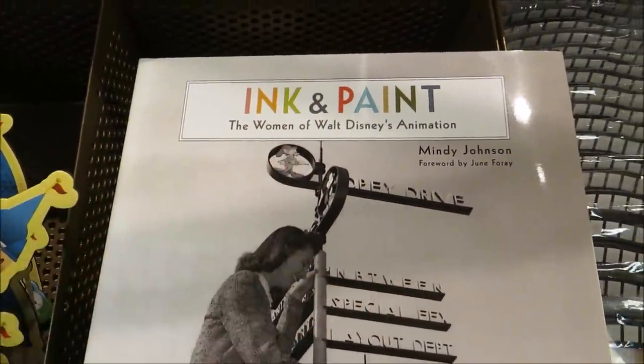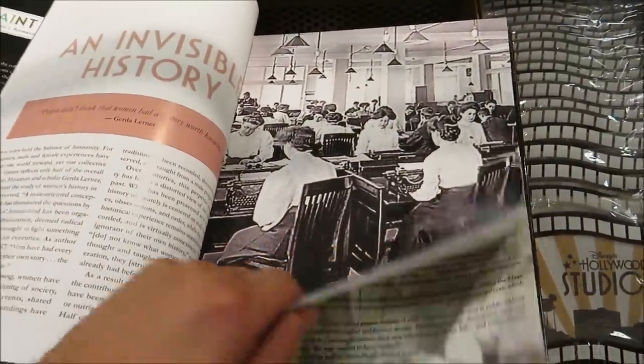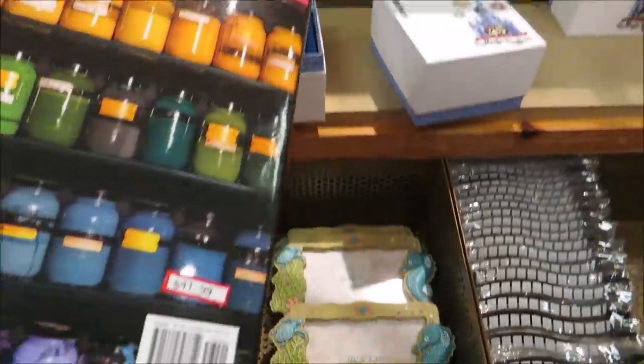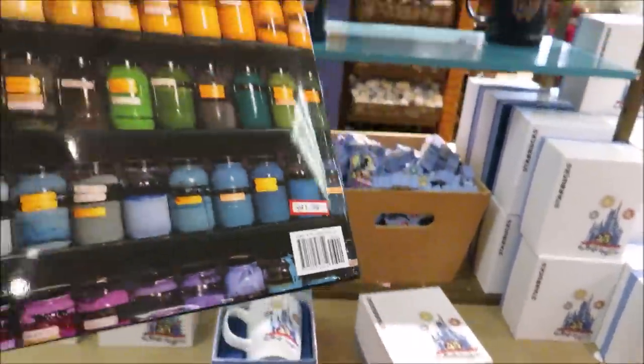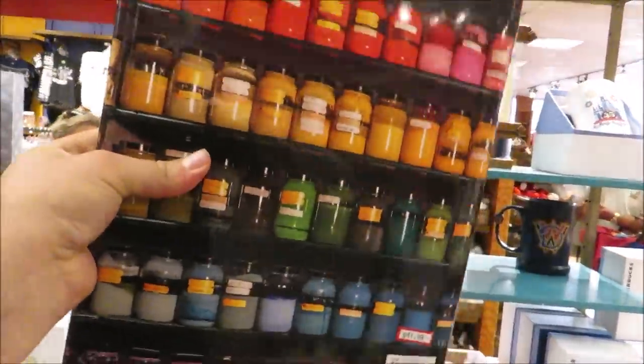And check out this coffee table book. Ink and Paint, the Women of Walt Disney Animation. Look at that. That's pretty awesome. It's a little expensive though, but it is a big book. $41.99. But look how huge this is. It's kind of really hard to hold up too.